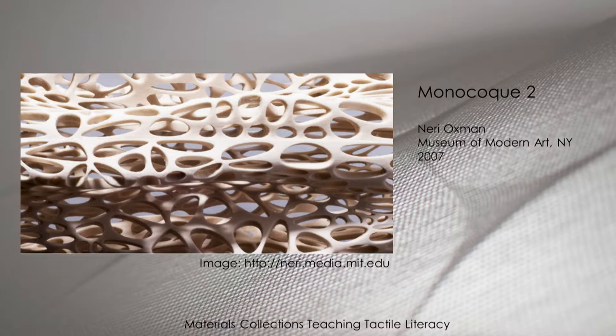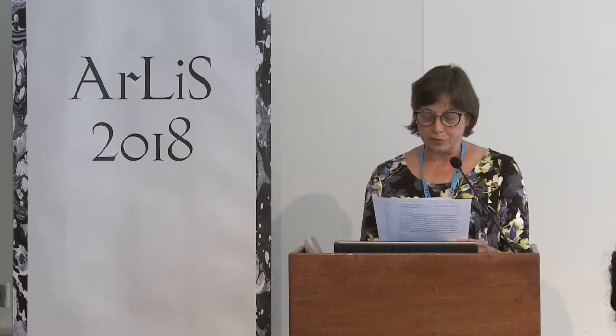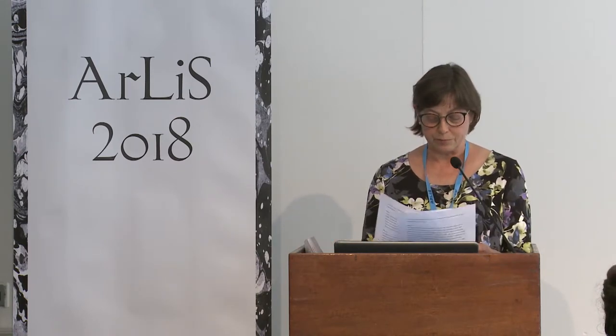Oxman argues that since the Renaissance, form and material have often been separated in the design process. Form took precedence, and material was seen as supplemental, secondary to form. This is only amplified by the Industrial Revolution, in which the object could be made repetitively and often without regard to the material it was made of.